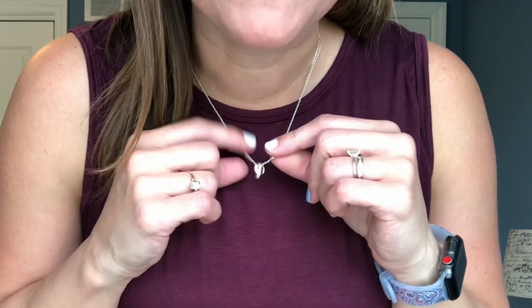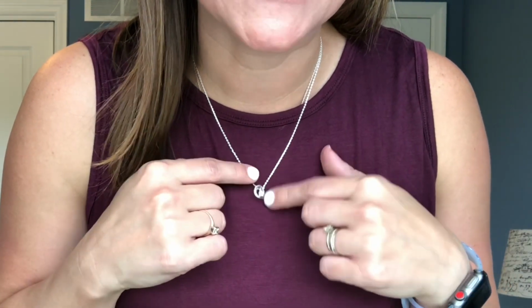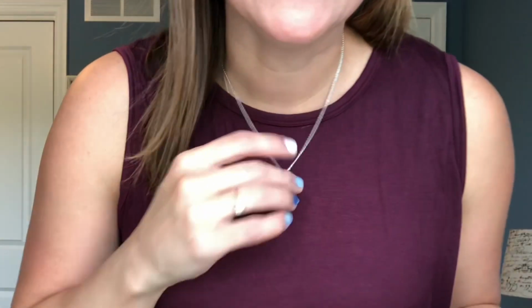So I think that's really cute. I also went ahead and put on the necklace. I think it is pretty perfect with this outfit. I'm hoping that's picking up in the camera there. It's kind of hard to see with the reflection of the light. But I think that's also really cute and delicate with this shirt, and kind of pops off of the dark color.